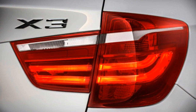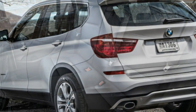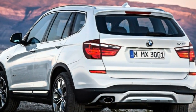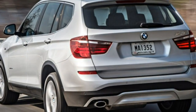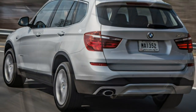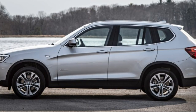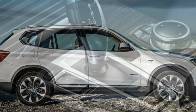The X3 xDrive35i gets a 3.0-liter turbocharged inline-six engine that produces 300 horsepower and 300 lb-ft of torque. In performance testing, the xDrive35i hit 60 miles per hour in 5.8 seconds, which is quicker than most competitors in the segment. Fuel economy is rated at 21 miles per gallon combined, 19 city/26 highway, which is a remarkably frugal showing for such a powerful vehicle.